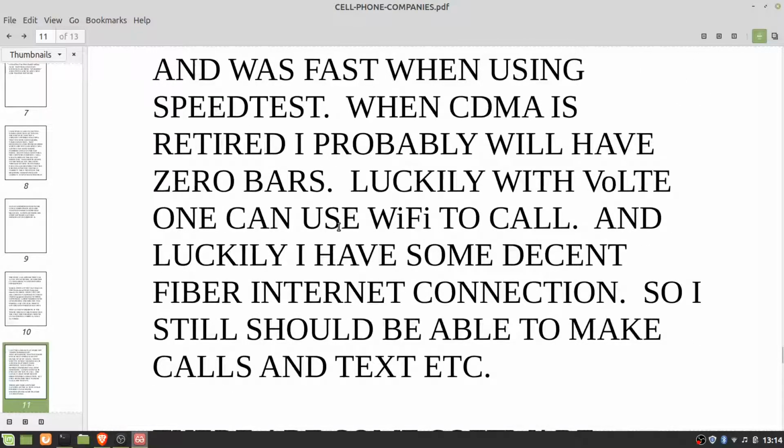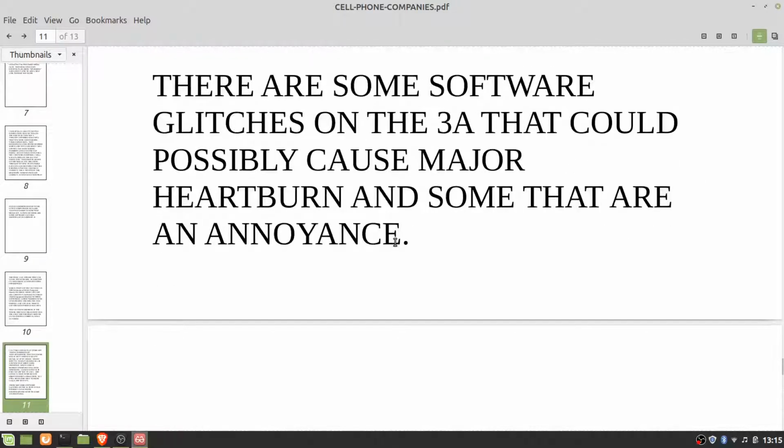When CDMA is retired, I will probably have 0 bars. Luckily, with voice over LTE, one can use Wi-Fi to call. And luckily, I have some decent fiber internet connections, so I should still be able to make calls and text, etc.